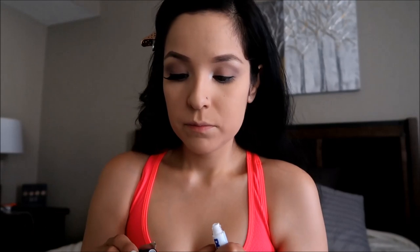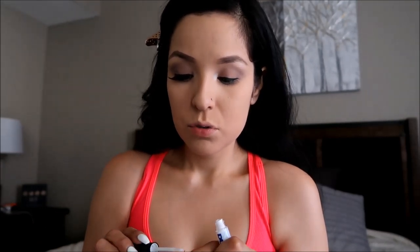Okay, one lash down, another one to go. I like lashes. I love lashes, only because I don't have them. But, well, it is what it is. Okay, so one down, I have another one to go. Okay, so now that we have both lashes on, I'm gonna go ahead and contour my nose.